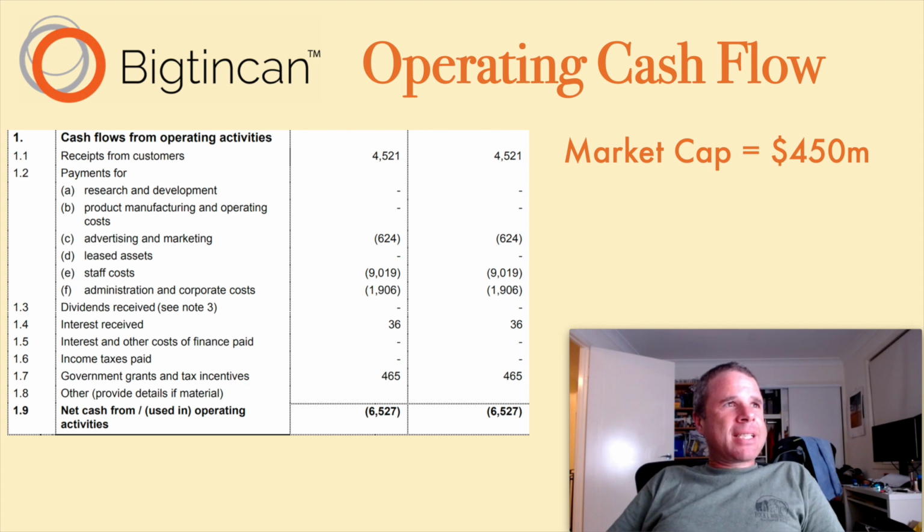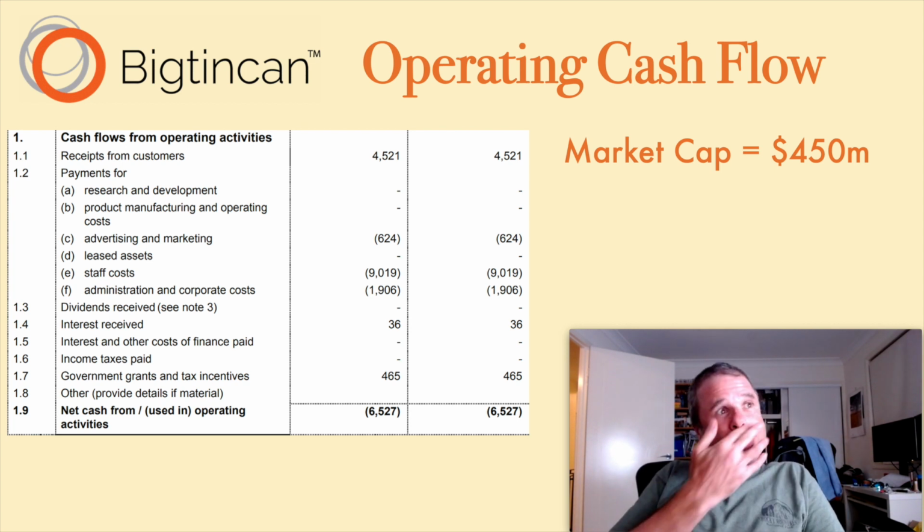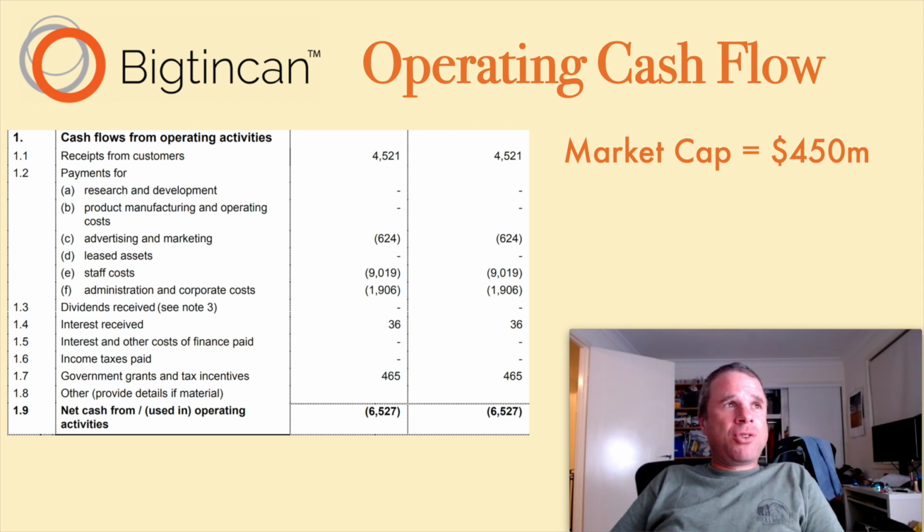But this quarter, they only had receipts from customers of 4.5 million, which is quite low. Initially when I saw that, I was like, whoa, that's really low compared to what I would expect. This is a seasonally lower quarter than other quarters, so we would expect this quarter to be lower than the previous few quarters. But it was quite a bit lower. In fact, it's lower than the previous year's quarter. So it's a slight disappointment.